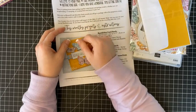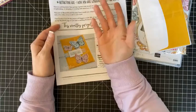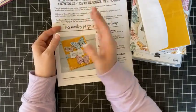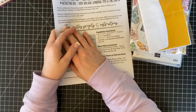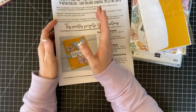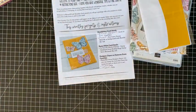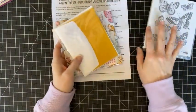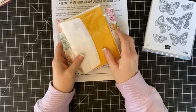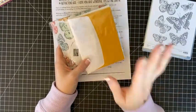I'm getting a Stampin' Up delivery today or Monday, and there's a Healing Hugs stamp set in that package. I'm pretty sure I know I ordered it. So anyways, that's kind of what's happening. When we make these cards, I'm not actually going to be able to stamp the sentiment. I'm just going to have to show you the finished card, and I apologize for that.